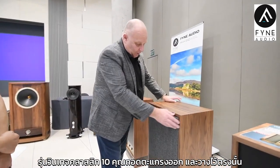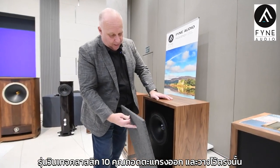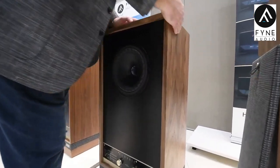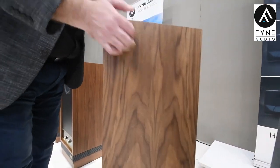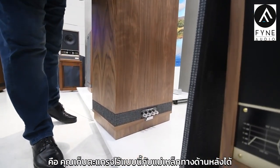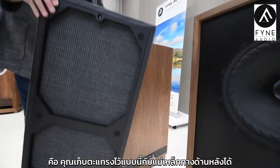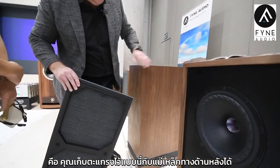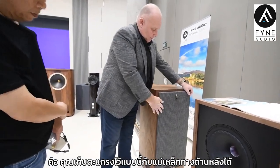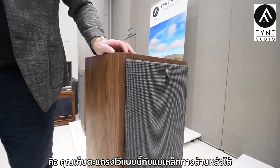Vintage Classic 10 model. If you take the grill off. Sorry, I'll just put the grill there. I'll just turn it round. But it's really clever, because the back is completely clear. There's no fixings on the back, or so you think. It's a magnet. We've actually put invisible magnets inside.